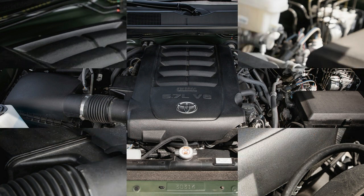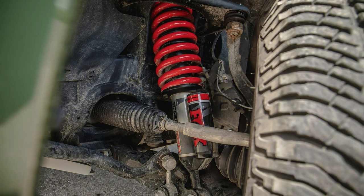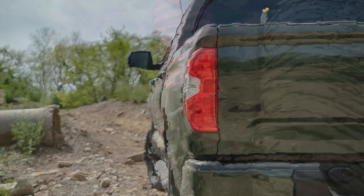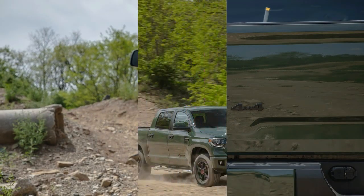Other treats that come standard with the TRD Pro are a thumping 12-speaker JBL sound system, rugged LED fog lights, lane-keeping assist, and adaptive cruise control. In an implied acknowledgment that it's not 2007 anymore, push-button start is now standard.